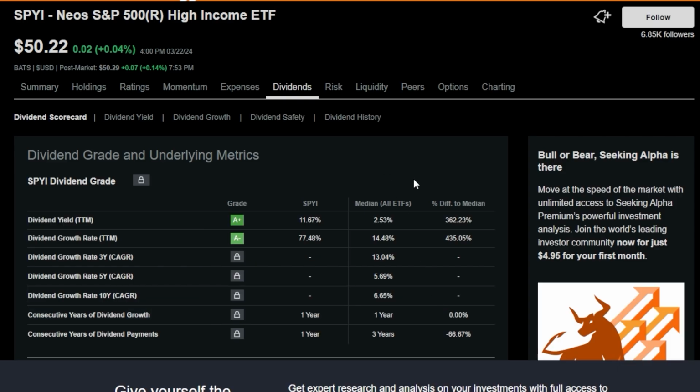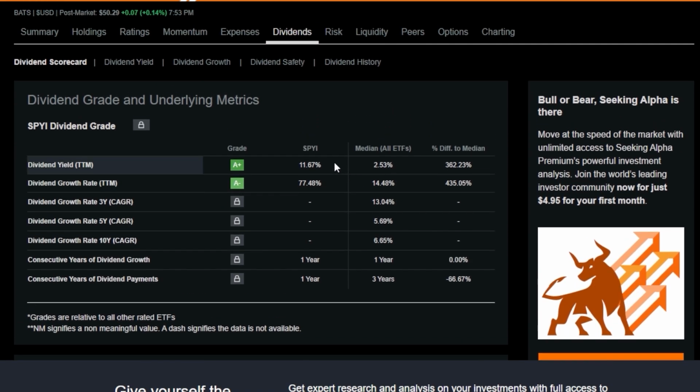So we talked a little bit about SPYI, what this ETF is and how it works. We even talked about the total return so far next to some of the other popular covered call style ETFs and some of the main reasons why I'm personally so attracted to this ETF as of right now. But now looking into the fun part, looking at the dividend for SPYI. We're talking an 11.67% trailing 12-month dividend yield, which is much higher than most other covered call ETFs across the market currently, and of course much higher than basically all blue chip dividend stocks.